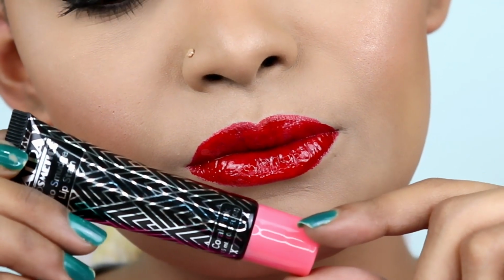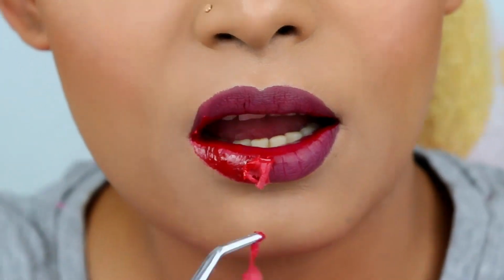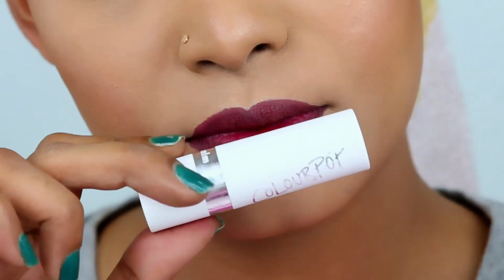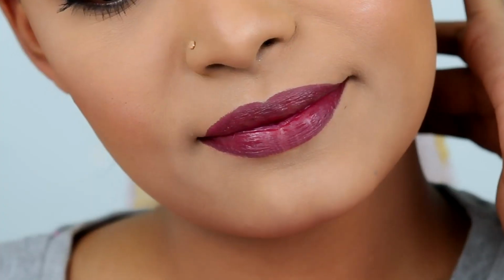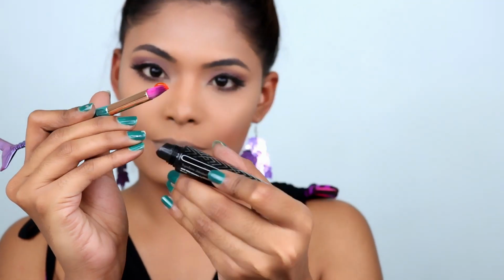Then the following shade is called Coral Pink, and this has a watermelon flavor, and this just gives a reddish pinkish kind of vibe. I kind of like the shade as well. You can see most of the lip stains give you the reddish pinkish vibe. The last shade that I'm swatching for you guys is called Soft Pink, and this has a peach flavor. I don't fancy this shade, I just don't fancy it, guys.